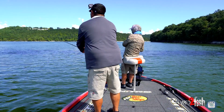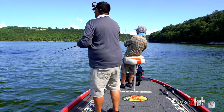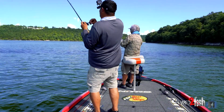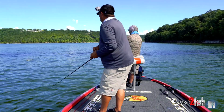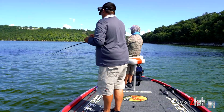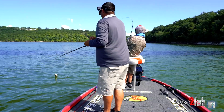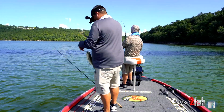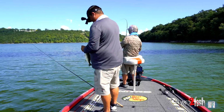They start generating more current at the dam, and in turn you'll see the bait fish start coming up and getting active, and the bass will get active too. And I catch lots of good stringers of fish in the afternoon. As a matter of fact, I've caught some of the biggest stringers I've ever caught on Table Rock during the very hottest part of the day. So that's why I'm out here. I love to catch these bass. You've got to be prepared for the heat, but you can catch them this time of day.